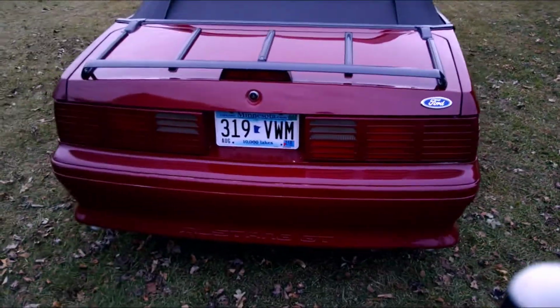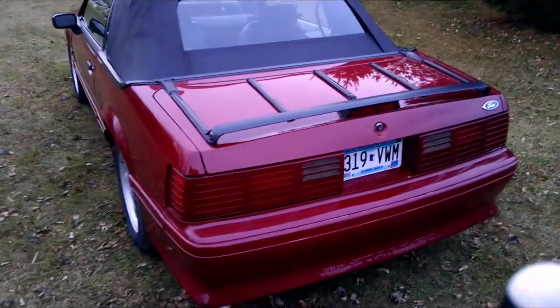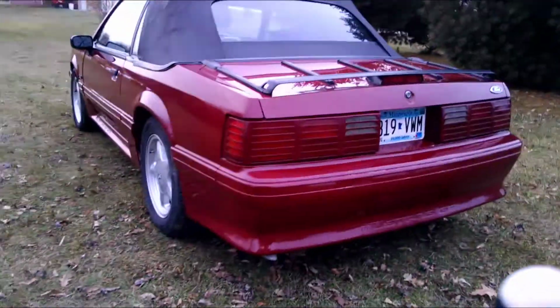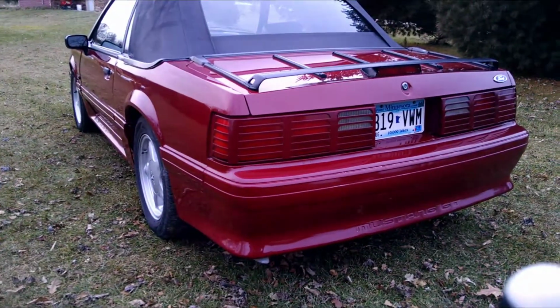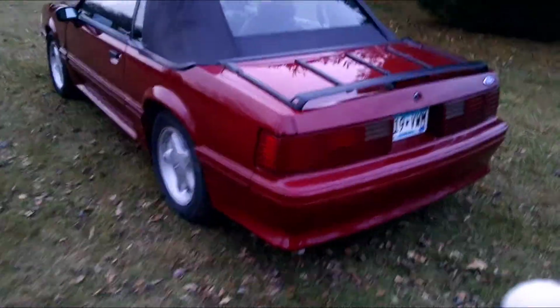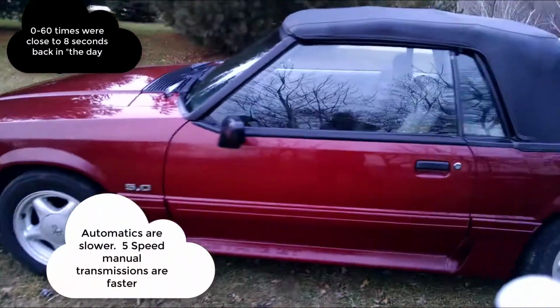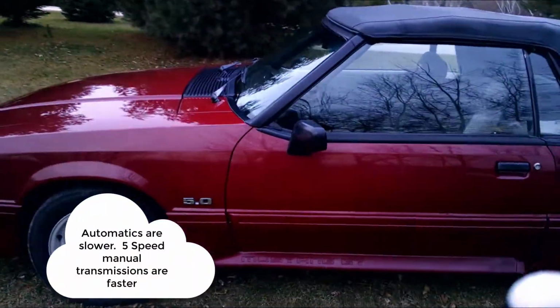cat-back exhaust from Flowmaster and American Thunder series. And I love the sound of that. So I wanted to kind of increase the volume of the Mustang. It's a great cruising car. It's not the fastest car in the world by any means. It's an automatic. And then the other modification is the K&N cold air intake.